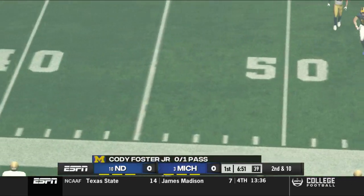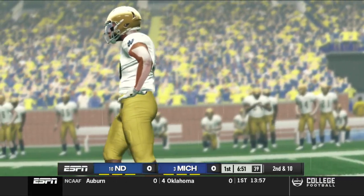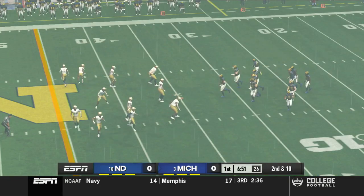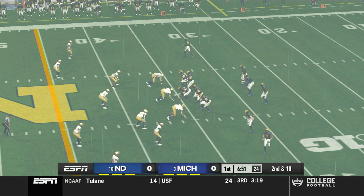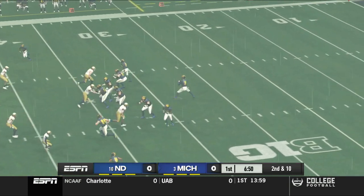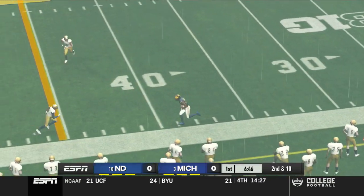Throws to the receiver, incomplete. Yeah, anytime a quarterback makes a throw like this, the best thing a wide receiver can do is come over to the quarterback and pat him on the back and tell him to shake it off and let's make the next play a better play. The worst thing you can do is put your arms up in the air as if you're blaming the quarterback. Come over, tell him it's all right, and you move on.